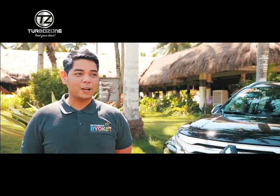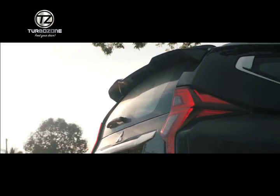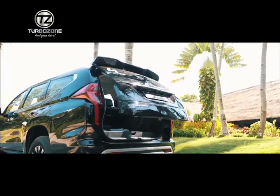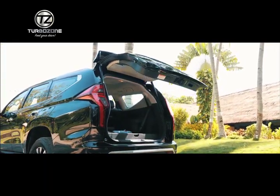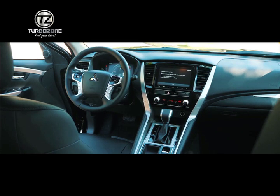Some of the major highlights of the new vehicle is the robust design. It's bolder, it's sportier, and many are raving about the power tailgate. We have the LCD monitor, which is like an iPad in your center console.